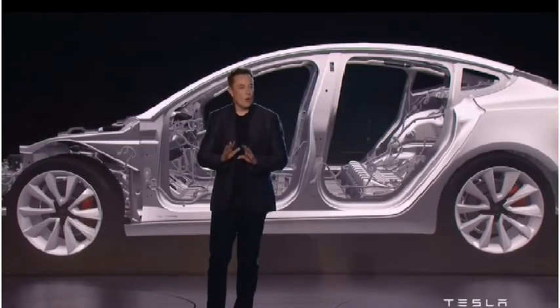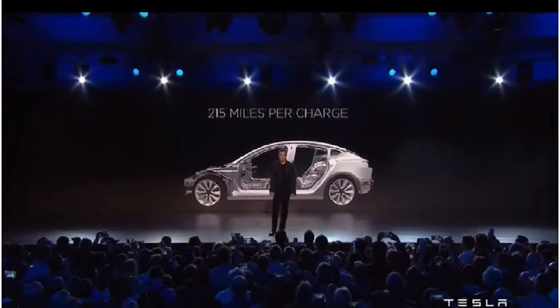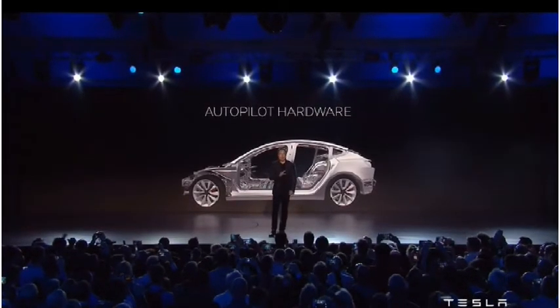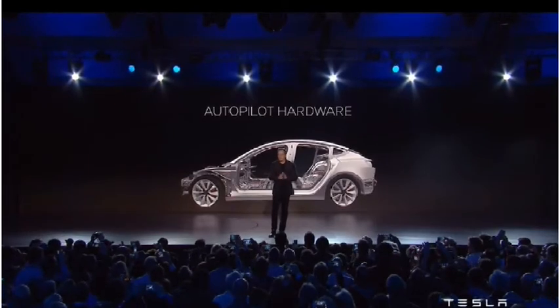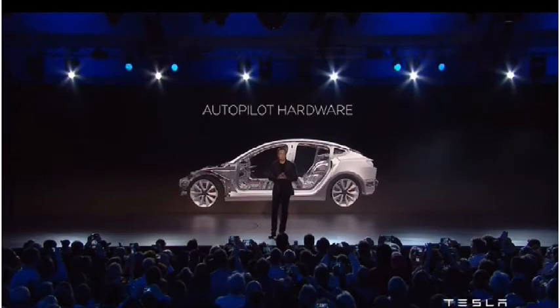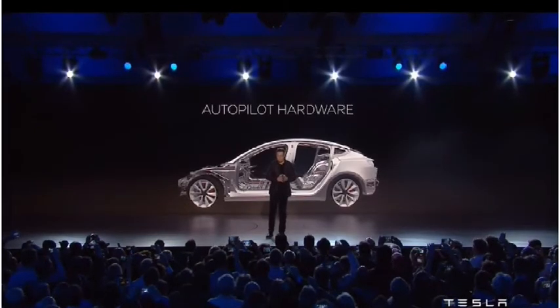It will also, all Model 3s will come standard with autopilot hardware. And all the autopilot safety features will be present in every car, so you won't need to buy an option. The autopilot safety features will always be there.